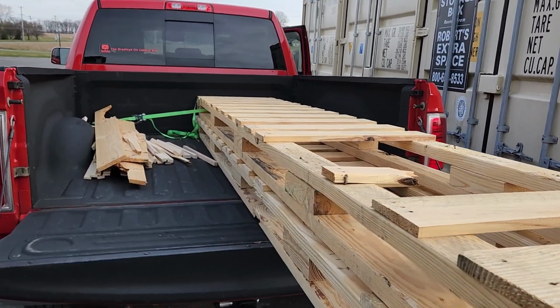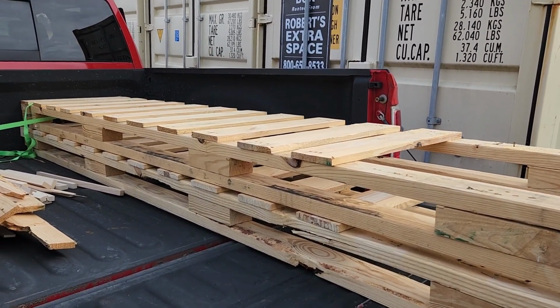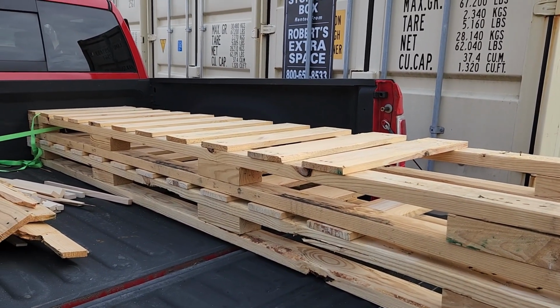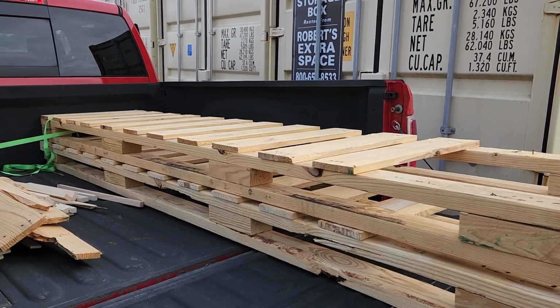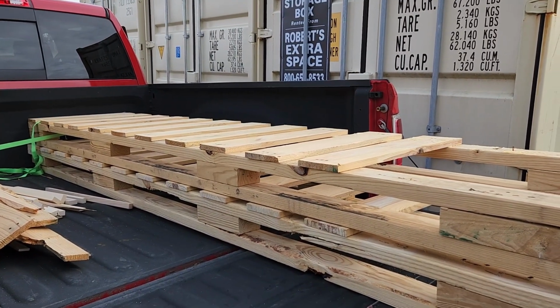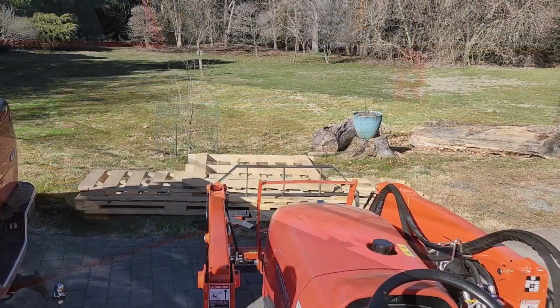So very, very grateful. I'm helping them, they're helping me. Otherwise they'd have to cut this up and put it in the dumpster, and they get charged by weight on their waste. So I'm actually helping them out a little bit here. All right, let's head back to Catbird Hill. Got some work to do today.